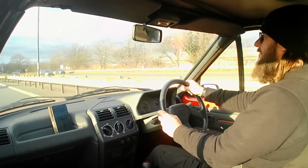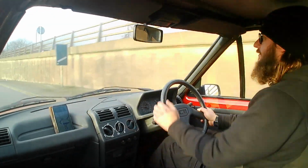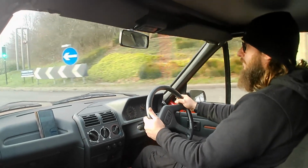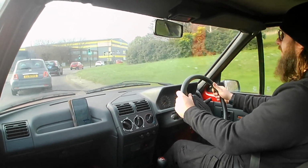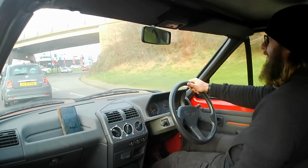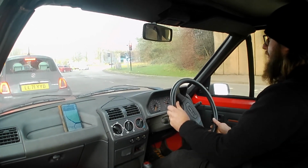Alright, we want Chesterfield Matlock. Yeah, this lane will do. Oh, a Fiat 500 in front, that's a hybrid. Okay. Yeah, this. Yep. Perfect.